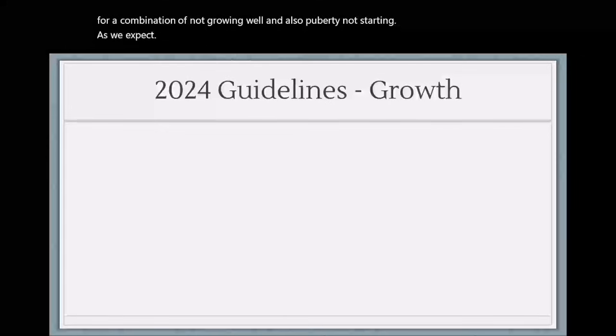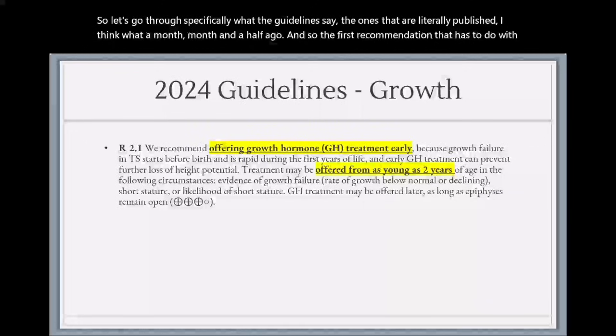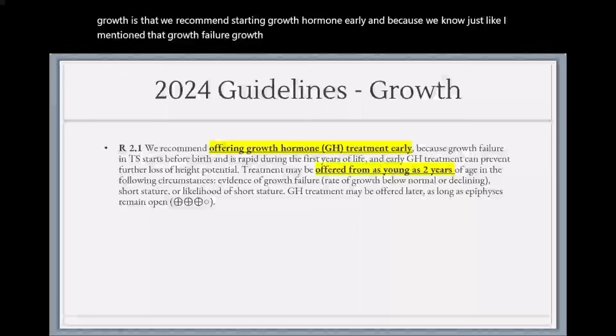So let's go through specifically what the guidelines say, the ones that were literally published, I think, a month and a half ago. The first recommendation that has to do with growth is that we recommend starting growth hormone early. Just like I mentioned, growth failure, growth slowing, starts very early, and we don't want to lose time for that kid.